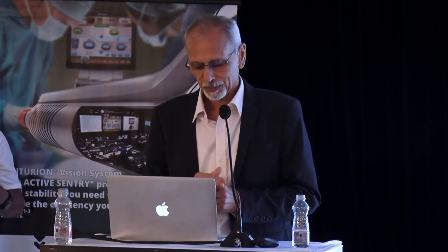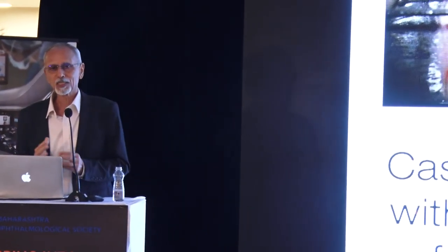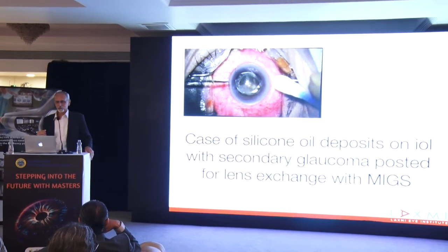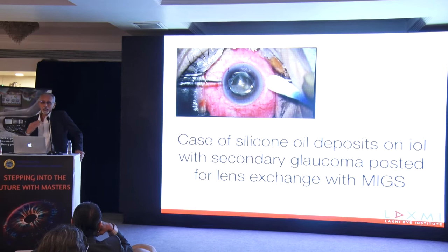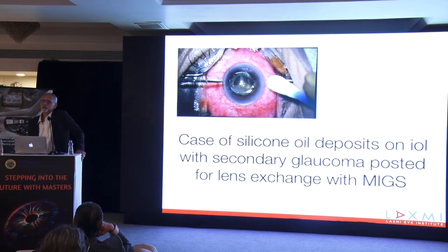Now, this is a case which has undergone multiple surgeries, and the last surgery was silicone oil removal. Our patient comes with poor vision. He is seen by 2-3 consultants, and all of us are of the opinion that he has got silicone oil deposits on the lens, not on the anterior surface but on the posterior surface, but his capsule is intact, and there is no reason to explain this.